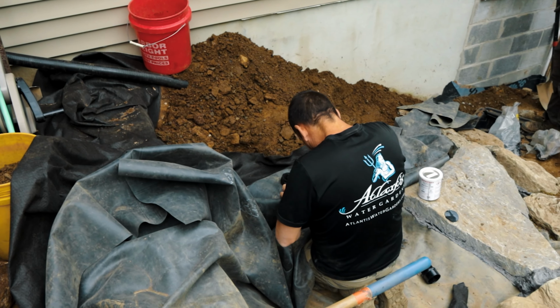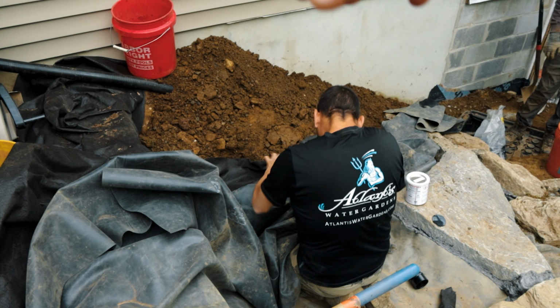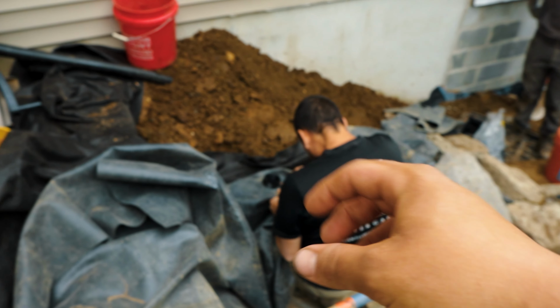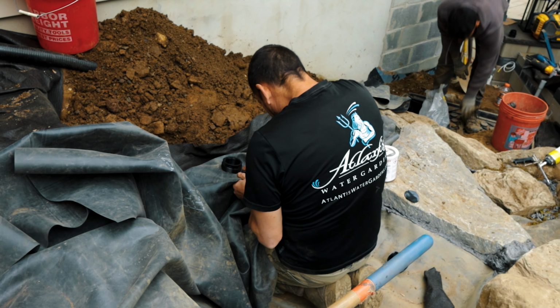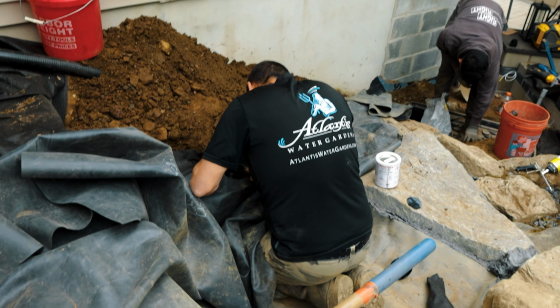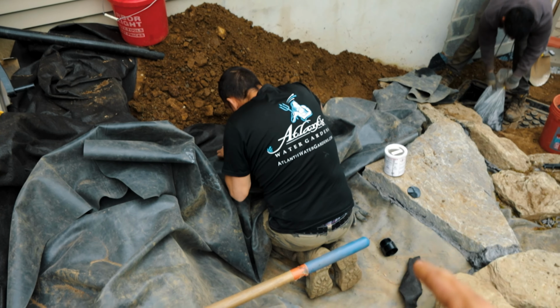So now he's just going to attach the bulkhead part of the spillway on the back side here. That way it keeps it nice and watertight and sealed from the front and the back. Then he's going to put our MPT slip on there, so that way we can get our 2-inch line in there, and then we can get that all covered up and put some rocks over it, and we can continue to finish up this top waterfall.